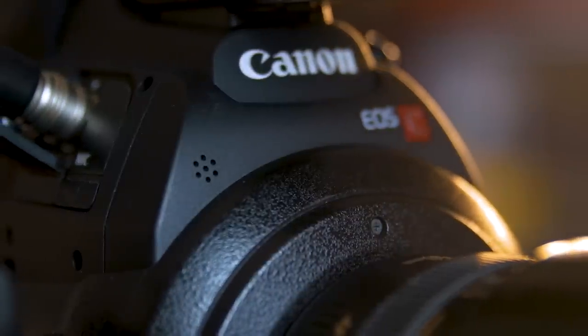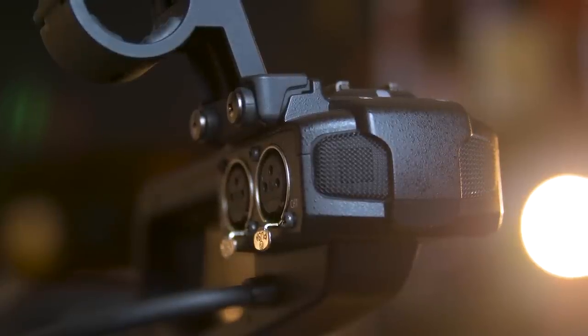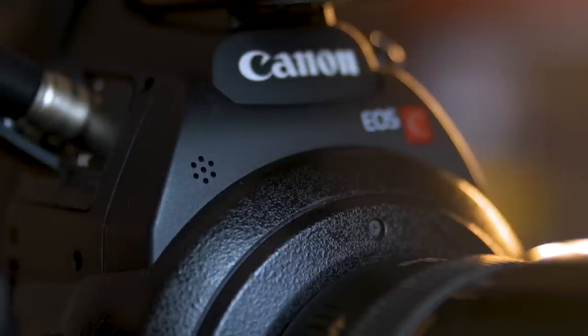Also, one feature that they've added to the Mark II that wasn't on the Mark I is an onboard microphone. On the Mark I, the only way to get scratch audio was to have the top handle connected. And that's perfectly fine unless you wanted to really trim it down so you could fit it on some sort of stabilizer like a Glidecam or a Ronin. Then you wouldn't be able to have that audio on there that you could sync up later. But now they have added a built-in microphone, which is a lifesaver. It's not horrible, it's not amazing, but it gives you that scratch audio no matter how you've configured your rig.